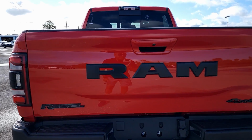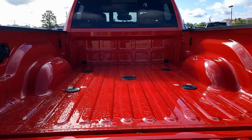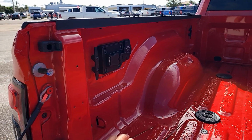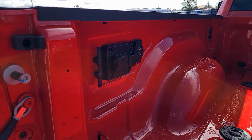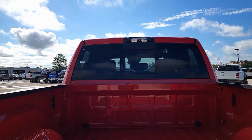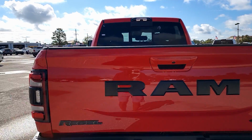Rebel on one side, Ram in the middle, 4x4 on the other side. Rear view camera, soft open gate. Take a look at this bed. As you can see, it's prepped for gooseneck towing, and on the side here you have some connections for that as well as your regular power outlet, 115 volts and 400 watts. As far as the cab right there on top of it, you can see there's a camera right there. Also there's illumination, and the middle portion slides open. So this is the bed, and let's move on.